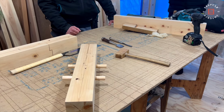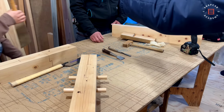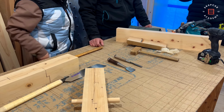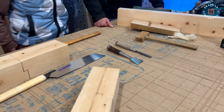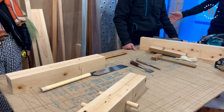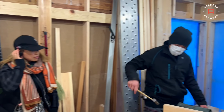Okay, everyone. These are the tools that he's using. And his hammer, I think, is beautiful. I don't know if you notice his hammer. It's not a typical carpentry hammer. Can we see the hammer? I want to show you because this is very unusual.